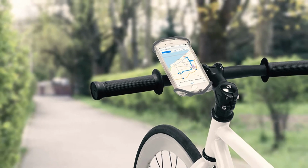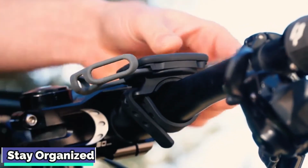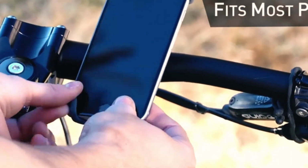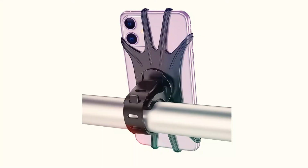For mounts like this, we recommend using a weatherproof case for your phone if you plan to ride in inclement weather. A potential issue with this mount is that an extra large phone with a beefy case may not fit in the straps. For most people, the Nite Ize would be a great mount at a fraction of the cost of other high-performing mounts.